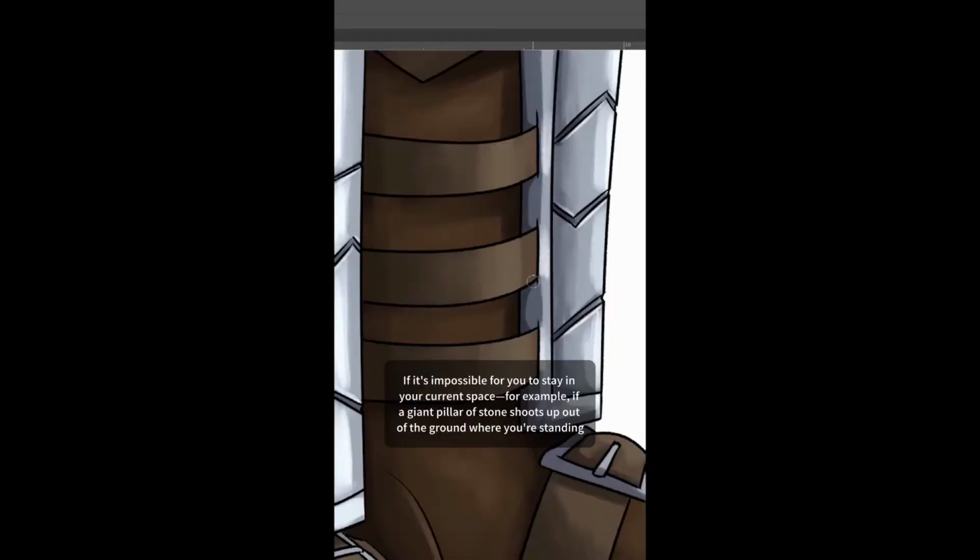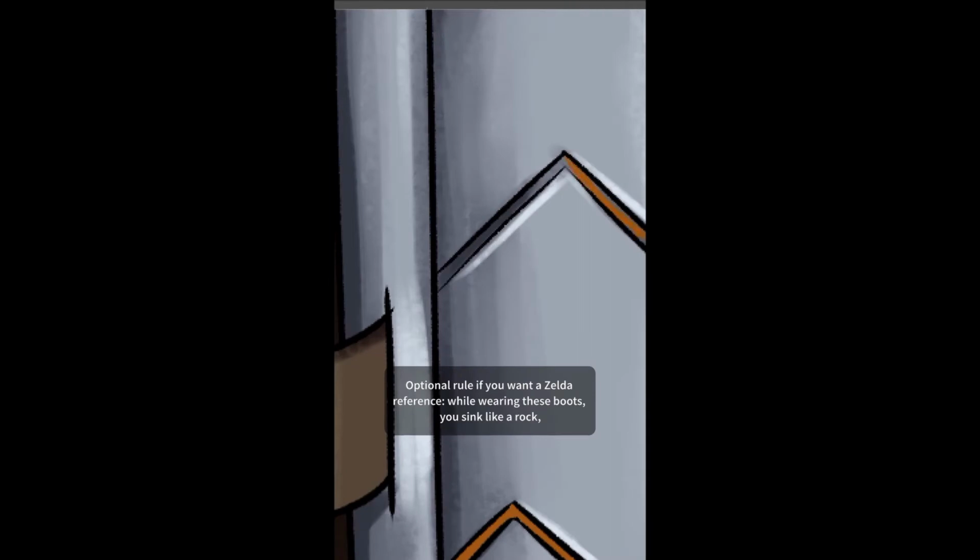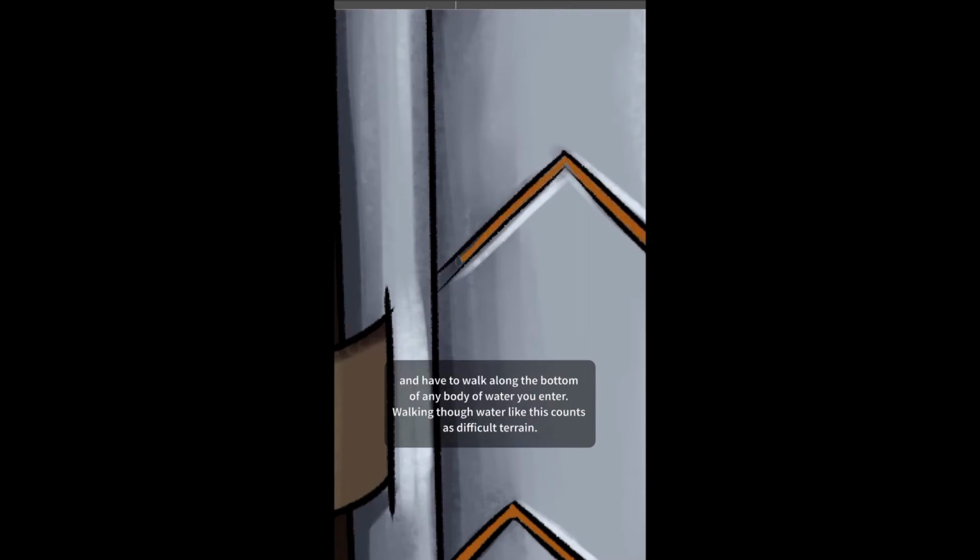If it's impossible for you to stay in your current space, for example, if a giant pillar of stone shoots out from the ground underneath where you're standing, you can use your reaction to choose exactly which space within 5 feet of the now occupied area you end up in. Optional rule if you want a Zelda reference: while wearing these boots, you sink like a rock and have to walk along the bottom of any body of water you enter. Walking through water like this counts as difficult terrain.